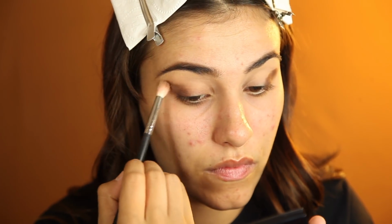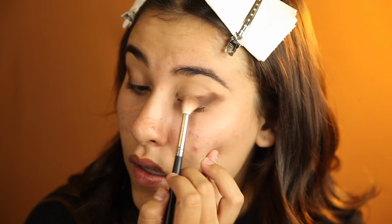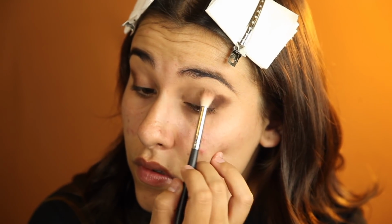Now I'm going to use my Morphe M518, and I'm just going to buff out all those harsh lines because we were just trying to lay the base down. Now we're trying to get it all blended.